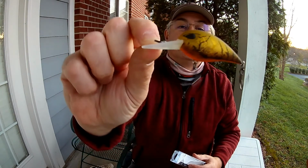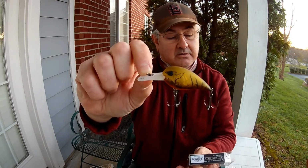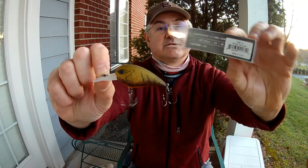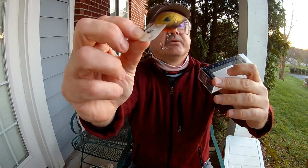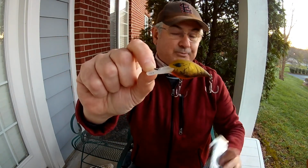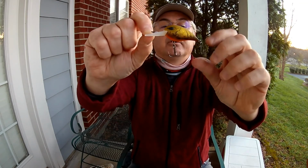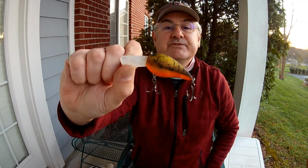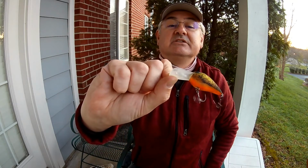This is a 7-foot diver. It says on the packaging here that it's 2 inches. It's 3/8 of an ounce. The ring is a number 3, so if you're interested in replacing it, and your hooks are number 6. Those hooks seem a little small, but probably the right size for this size bait. So I'm probably not going to change anything out on this initially.